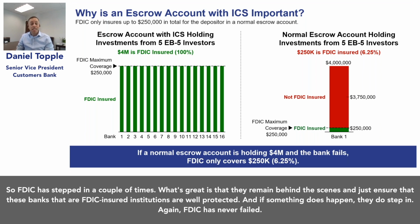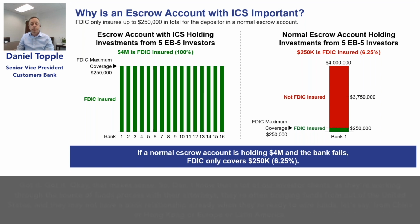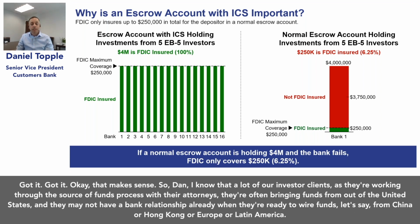Again, FDIC has never failed. This was instituted back in 1933, so we have 91 years of experience with FDIC. And so long as it's an FDIC insured institution, there really are no concerns from a depositor perspective. Again, the only concern is above and beyond $250,000, but that's where ICS steps in to ensure that up to $100 million is insured. Got it. Okay, that makes sense.